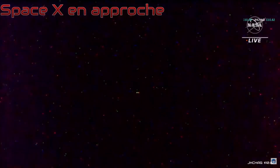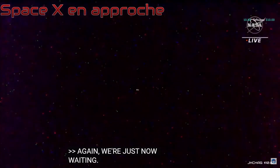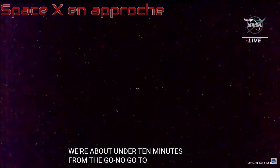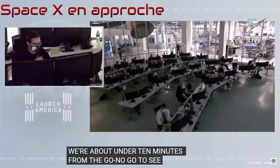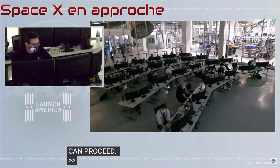Dragon SpaceX on the big loop. Ground is go for approach 0, and we will be enabling the maneuver shortly. Expected maneuver start time is at 0819 UTC. Copy 0819 for the maneuver.